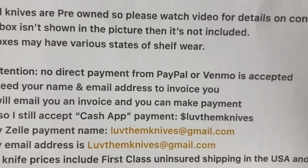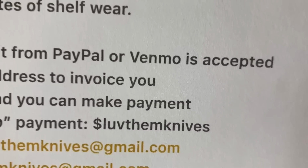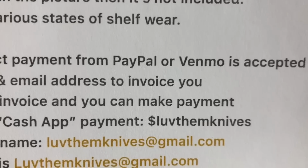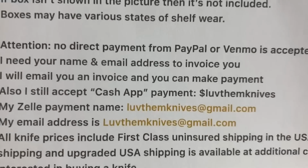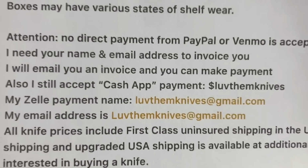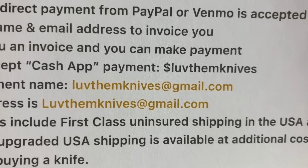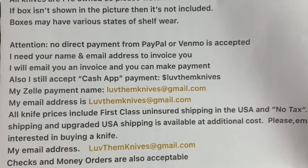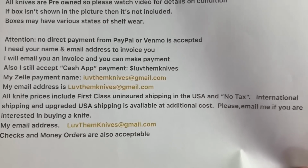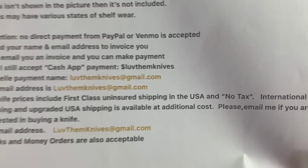Also, you can pay immediately using Cash App, which is $Luvthemknives, or you can use Zelle, which is Luvthemknives@gmail.com, if you want, okay? So you can pay immediately without an invoice doing that. If you want a knife, email me, Luvthemknives@gmail.com. I'll mark you down for the knife. If I mark you down for it, don't worry if I don't invoice you directly, because I'm not going to. It'll be the next morning probably.